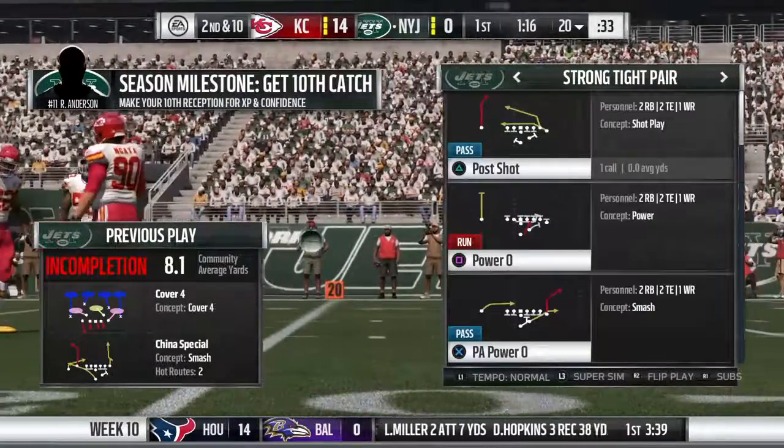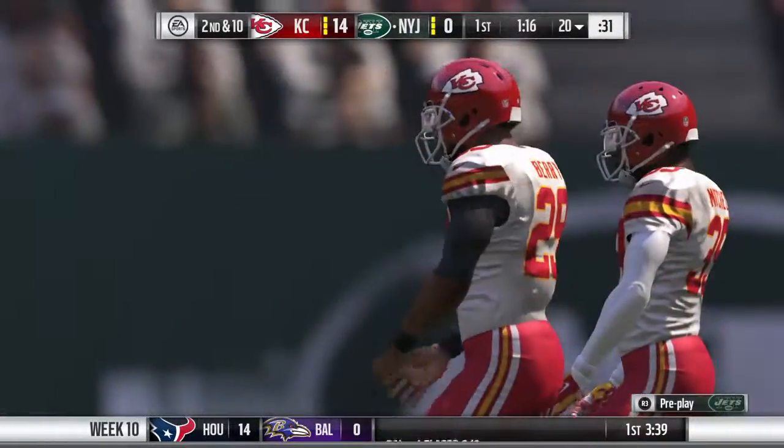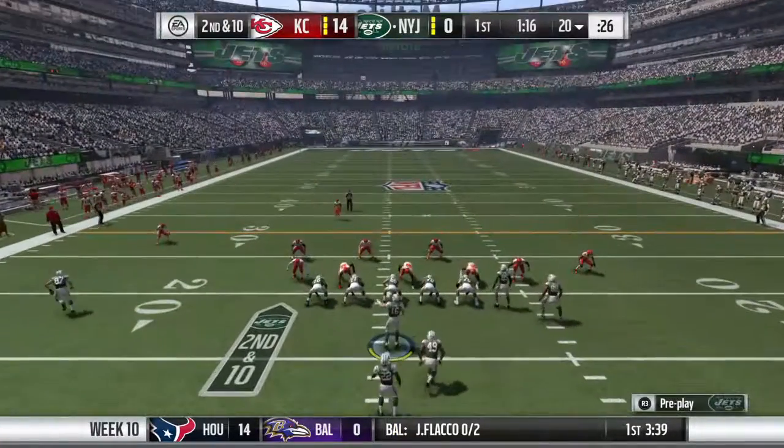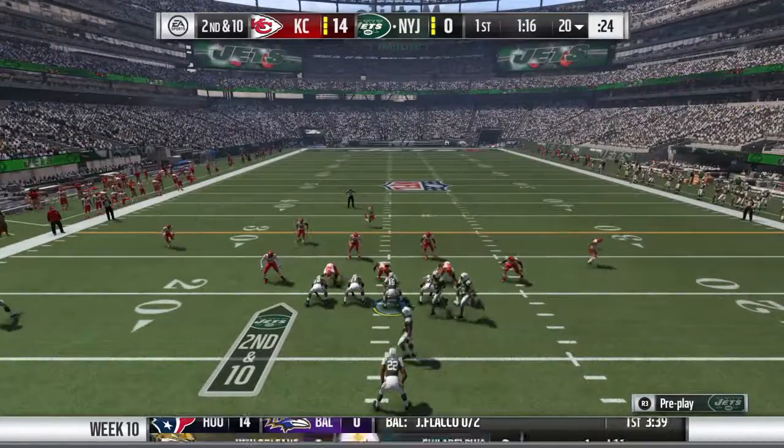Incomplete. Today's NFL, these big guys are featured receivers. They move them all over the place to try and find good matchups, and they had one. They were just unable to complete the pass. Detroit.